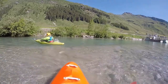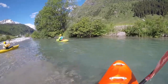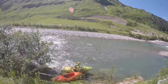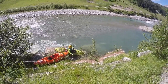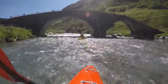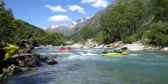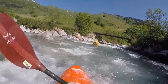Only a few hundred meters after getting on the water, there is a weir to be portaged on the left side. Until the Genoese stone bridge, the Hinterrhein flows through a wide basin, which at times can pose difficulties due to the wide riverbed. From this bridge, it gradually gets narrower and steeper.